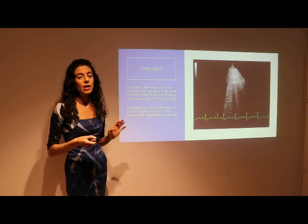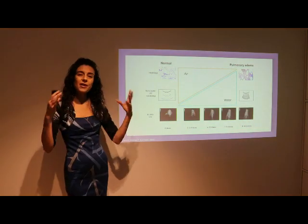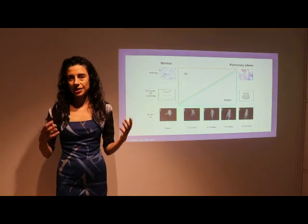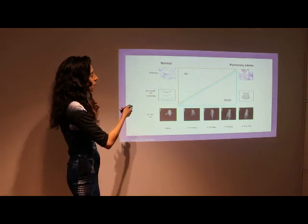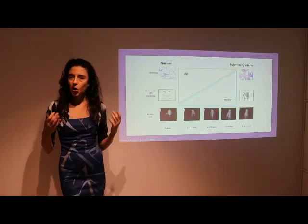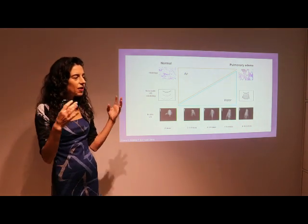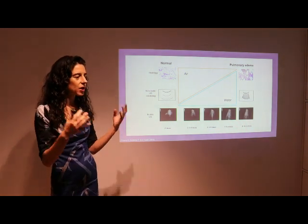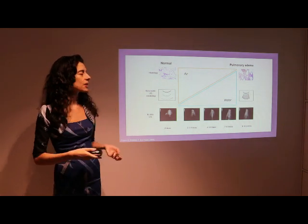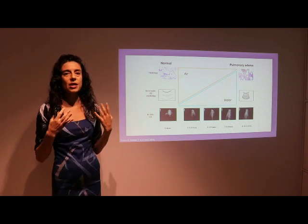It is very important to remember that the multiple and diffuse B lines are the sonographic appearance of pulmonary interstitial syndrome. So in normal conditions, the lung is filled with air and it looks black with ultrasound. You could see only the pleural line and the artifacts from the pleural line, which are called the A lines. As much as the lung gets filled with interstitial fluid, there are more and more B lines appearing, which are a sign of interstitial edema.